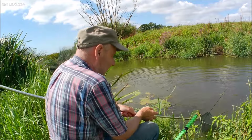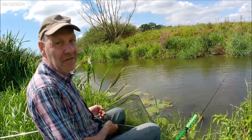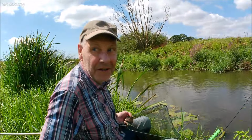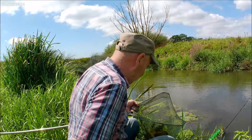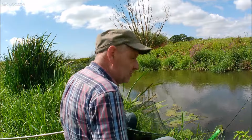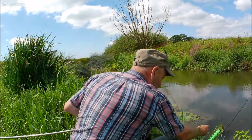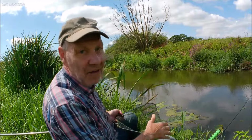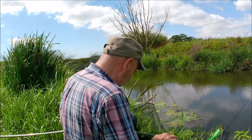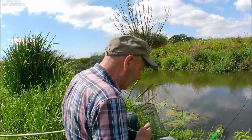Jesus Christ. Oh, what a bonus this is. What a cracking fish. Oh, flipping hell. Just when I thought the day was a bit of a, you know, not great, but oh, flipping brilliant stuff. Oh, it's a cracking tench. Right, okay, I'm going to get myself sorted out here because I'm over the other rod. I thought I'd just leave it out there as a sleeper rod with a couple of grains of corn on, and it's taken it. Oh, brilliant stuff. Right, okay, I'll get back to you in a minute when I've unhooked her and sorted myself out.